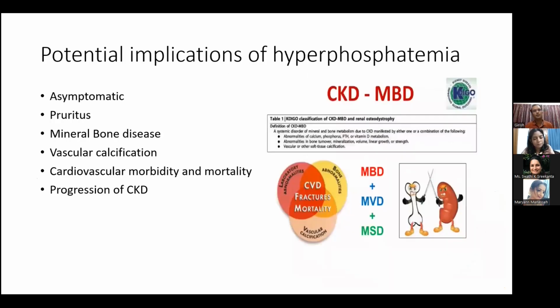So, what are the potential implications of high phosphate in the blood? Most of our patients will be asymptomatic, and it's only in later stages or at very high phosphate levels, when the levels shoot up to more than 5.5, that we start experiencing symptoms. Pruritus is one of the symptoms. Pruritus meaning itching. And secondly, they develop mineral bone disease, which exposes them to the risk of fractures.